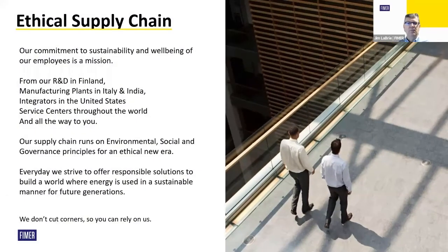Before we dive into the products, I just want to make a quick note about a couple of huge issues that are presenting some challenges for some solar component manufacturers. I want to talk a little bit about business ethics and having an ethical supply chain. FIMER has a commitment to an ethical supply chain.